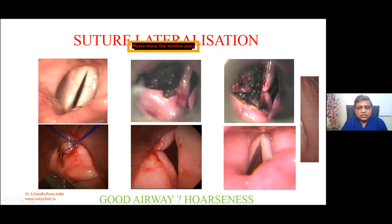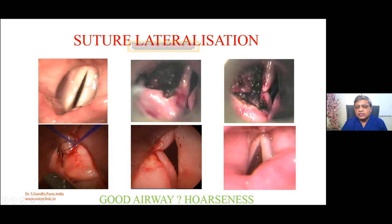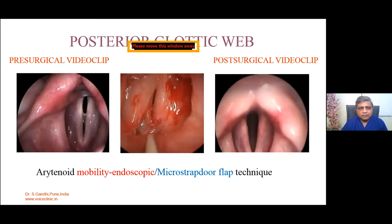This is how the picture is after lateralization of the vocal cord, and then you take the sutures outside into the neck. This is the picture 6 months after the surgery, and this is the airway you achieve with the help of suture lateralization. As you see, there is an adequate good airway, but maybe there would be a little hoarseness with the suture lateralization method. With the cordectomy, we are going to see in the further clips.